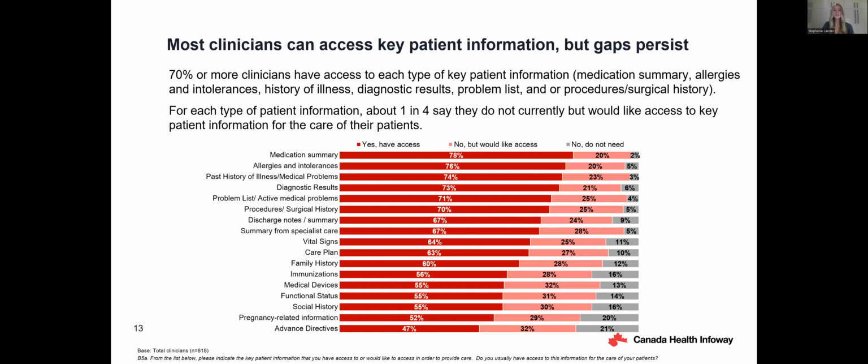So we also assessed the level of access that clinicians have to specific patient information. A majority of clinicians do say that they usually have access to most types. We can see that 7 in 10 or more typically have access to medication summaries, allergies and intolerances, history of illness, diagnostic results, problem list, and procedures and surgical history.